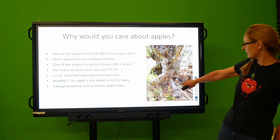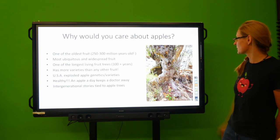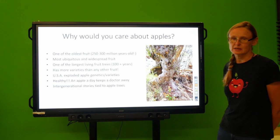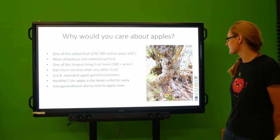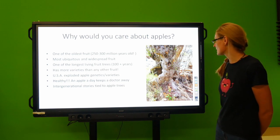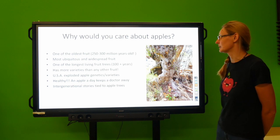This apple tree right here is in Prescott area, and it's over 100 years old. It still produces, you can see it still has greenery. It has not been pruned or watered for many, many decades, and it still produces some apples in a desert climate. So that just shows you how strong these trees are. Some of them are known to live about 200 years.